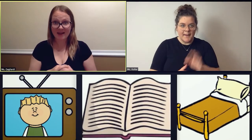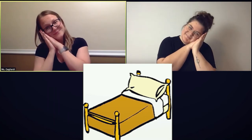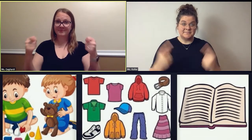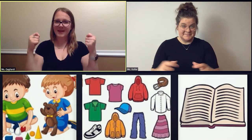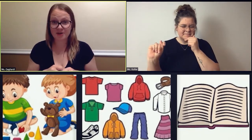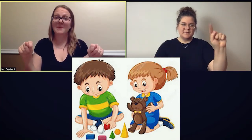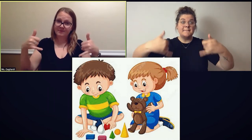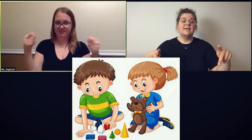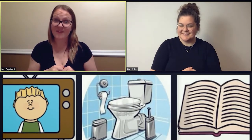Did you point to the picture with the bed? If you did, you were right. That's the sign for bed. Here's our next sign. That one's a little tricky. Did you point to the picture with the toys? This is the sign for toy. It comes from the sign for play. Then you use your T's, and that's the sign toy. Are you ready for the next one? This is one of my favorite things.